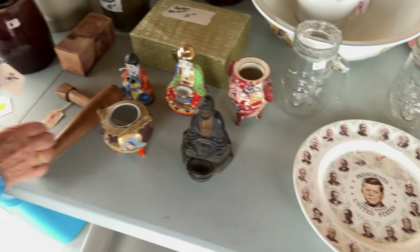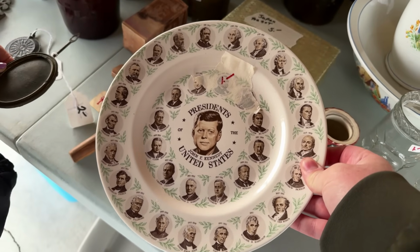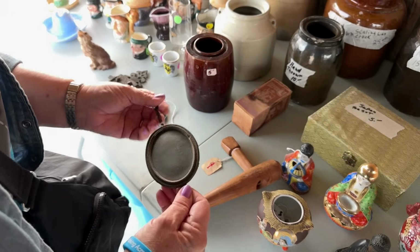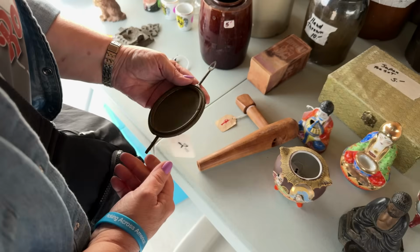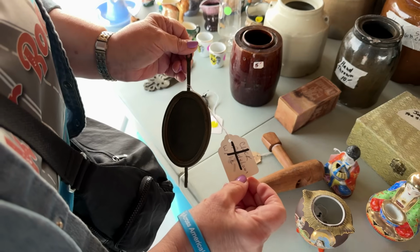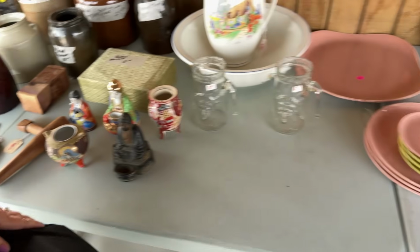Look at this. Presidents of the United States with John F. Kennedy in the center. That means that he was president when this was made. That means there was only a 3-year period where this was made. I'm getting this. Okay. And what is this? Is that some sort of frame? It's a frame, isn't it? But why is this coming down like that? To hang it? I wonder. Clark. Oh, it's a pendulum. Clock pendulum. Okay. All right. What else?